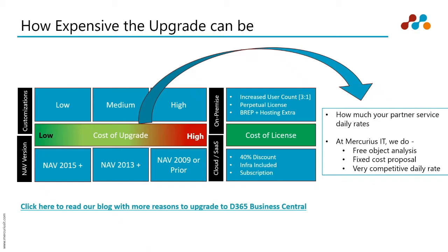Once we decide on what to migrate and what not to migrate, we simply give you a fixed cost proposal for your upgrade, and we stick to that unless you ask me to enhance something completely new in Business Central. Plus, our daily rate will be extremely competitive. So you can anytime send us a mail, and we can explain the costings, and we can help you compare your objects and give you an upgrade cost.